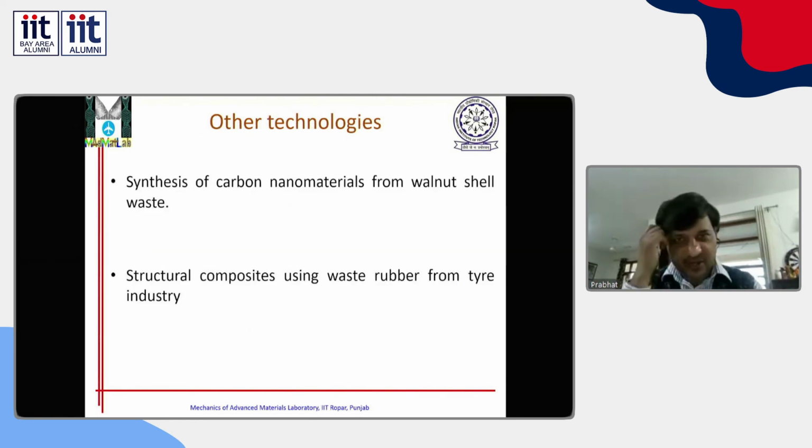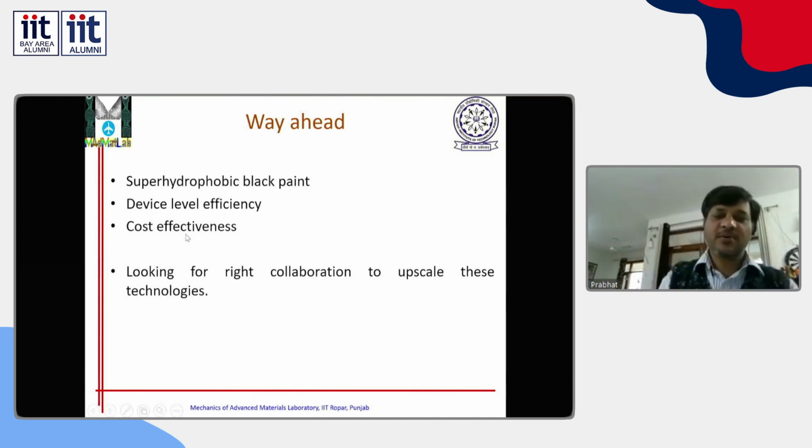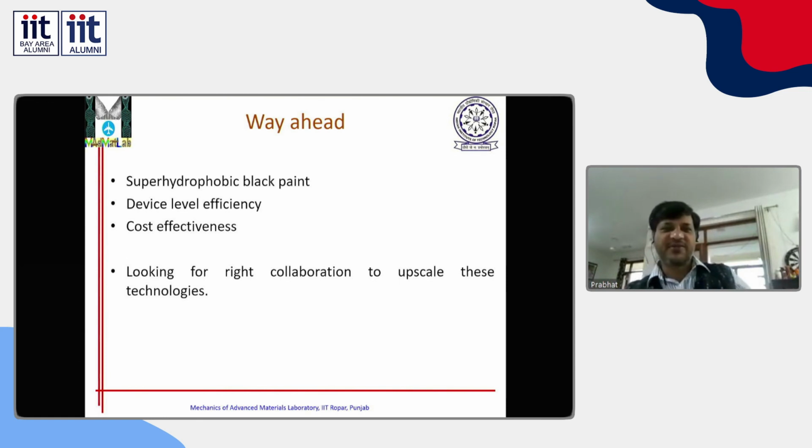We're also working on some other things where we are synthesizing carbon materials from walnut shell waste, and we are using waste rubber from the tire industry to make some structural composite. Maybe Shashank will be interested in that. We are now making solar heaters to see how much efficiency we can improve with this black paint, or the material which we've developed. Also, of course, I'm looking for the right collaboration to upscale this technology for mass production. I'll welcome any collaboration.